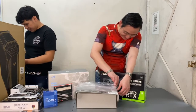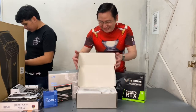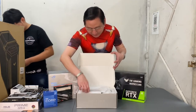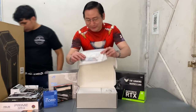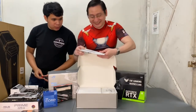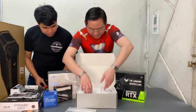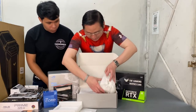Unboxing ng copper. So when I open this, guys, may kasama po siya. May cable management. Parang may cable. Ang ganda pa ng pagka-plastic niya. Velcro, white din, syempre. And of course, the product itself, the power supply. Ito yung cable niya.